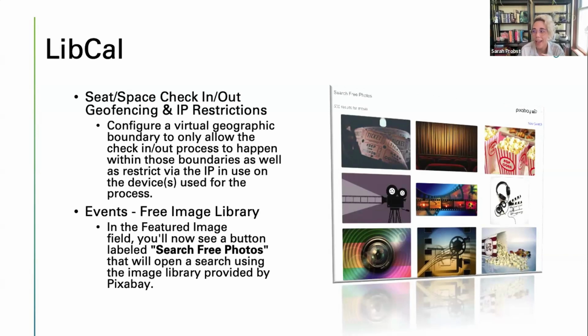We also have a free image library when you're creating your events. This is really nice. It's in the featured image field. You'll now see a button that's labeled Search Free Photos, and that's going to open up a search using the image library provided by Pixabay. What's great here is that all of these photos are published under a CC0 license, which means you are free to use and edit them as you wish. So very easy to get those images into your events and not have to go hunting around on the internet for 30 minutes to find them.